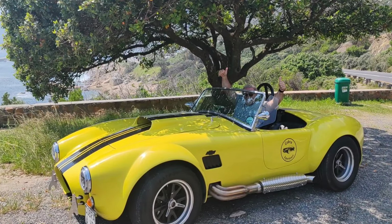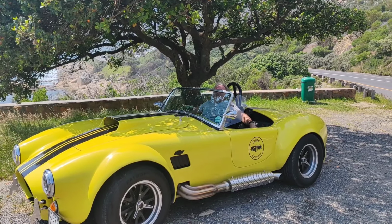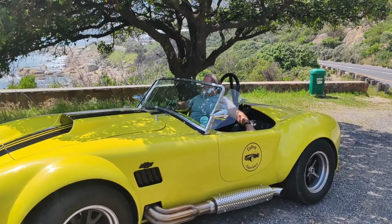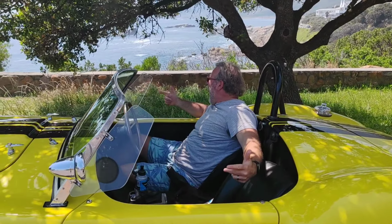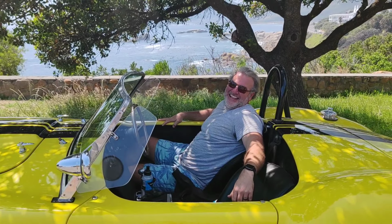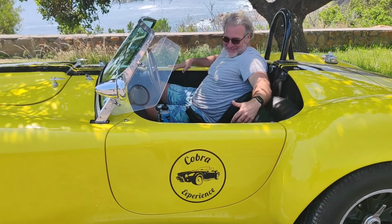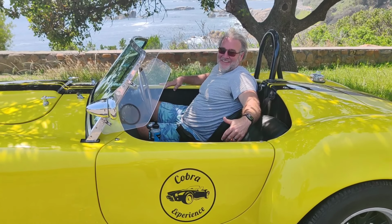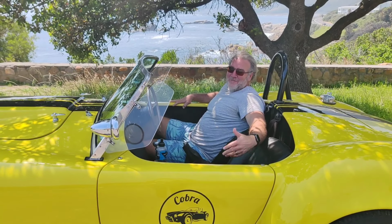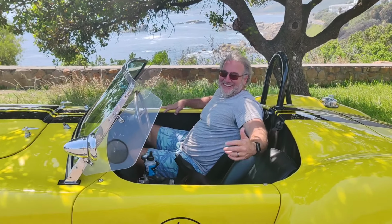So here's Dane. He's found his car. It's my anniversary gift from Cindy. How's this? It's my anniversary today, so this is my anniversary gift. You can actually hire this car for 8 hours from Cobra Experience, and you can drive along the cliffs and enjoy a lovely day's outing. What a way to travel around these cliffs, eh?